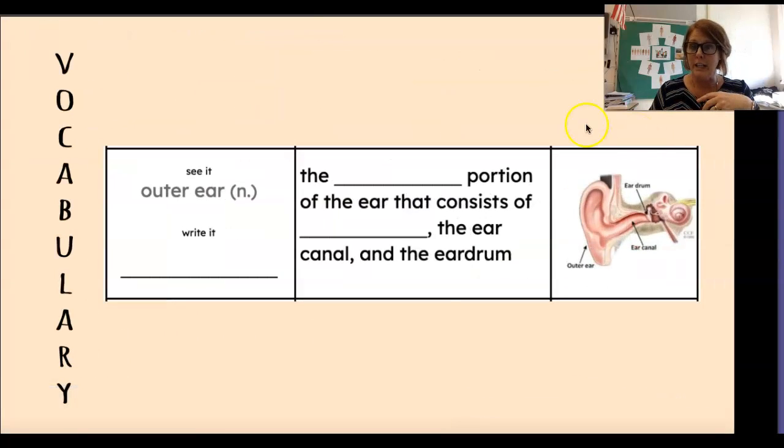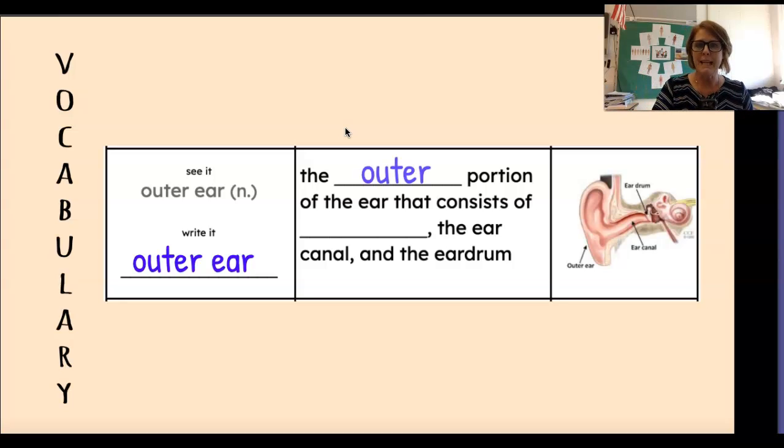Next we have outer ear, which is the part that we can see. Say it with me, outer ear, and write it on the line. It's the outer portion of the ear that consists of flaps, the ear canal, and the eardrum.